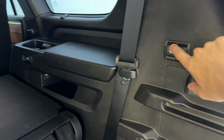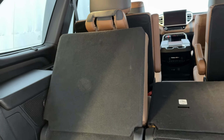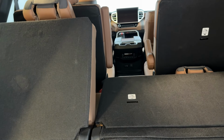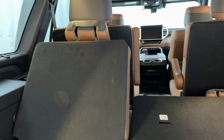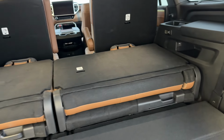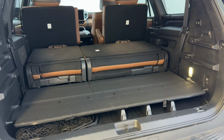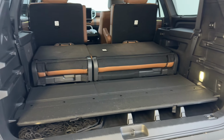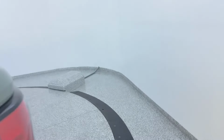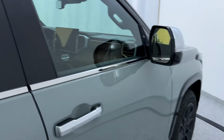This button right here, that's how you fold your third row. It is power folding up and down. It's not just something that you, oops, it's yelling at me. It's okay, don't be afraid. Okay, just go back down. But anyway, yeah, it's power up and power down, which is nice to have. A lot of these cars, especially in the American world, you push a button and they'll fold down, but they won't fold back up. Once again, small thing to point out, but when you're paying $85,000, $90,000 for an SUV, these are good things to know about.